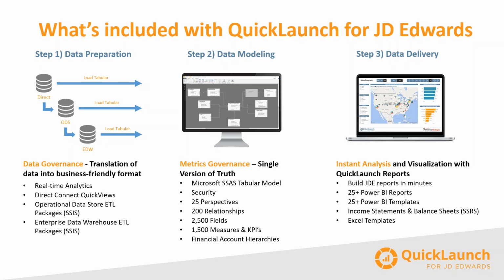We can do this right on top of your JD Edwards data, sitting on an iSeries, an Oracle database, or SQL Server, and we load that into the middle, which we call a data model. The terminology within Microsoft is an analysis services tabular model. We basically store all that data coming from JD Edwards in this in-memory model. And in that model, we have different flavors of the data that we call perspectives. Each module or subject area, so there'll be a general ledger perspective, a sales perspective, purchasing, inventory, AP, AR, and so on.